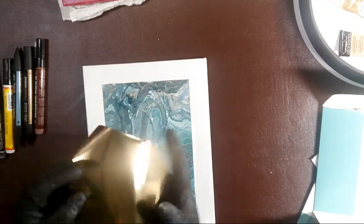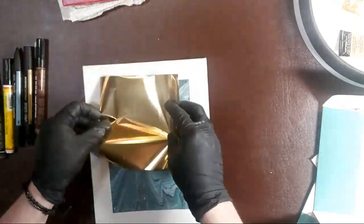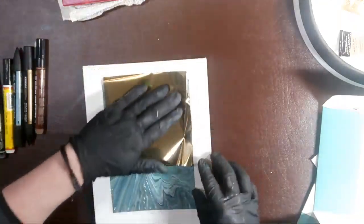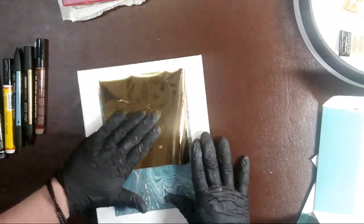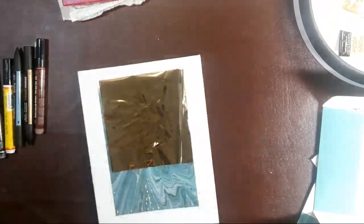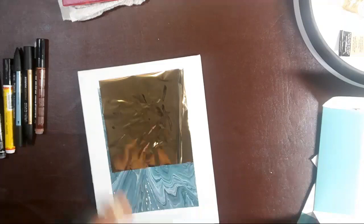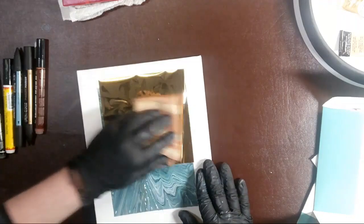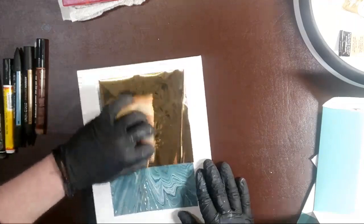So I'm going to place the entire sheet. You want this side facing down, and you put it just like that. You want it to stick to the medium below. You can always come in with a cloth or something, a sponge. You can even use a brush if you want, but we're just going to use this little cloth and we're going to roll it back and forth.